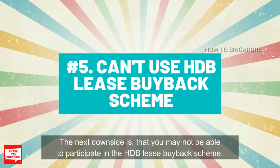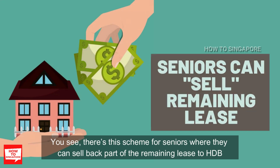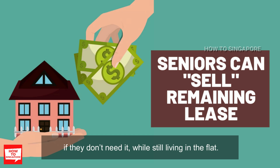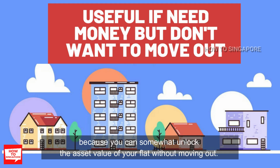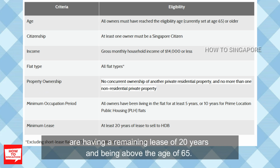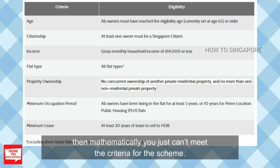The next downside is that you may not be able to participate in the HDB lease buyback scheme. You see, there's this scheme for seniors where they can sell back part of the remaining lease to HDB if they don't need it while still living in the flat. This is a useful option if, let's say, you don't have any offspring or simply don't want to give your flat to the next generation, because you can somewhat unlock the asset value of your flat without moving out. However, the minimum conditions to participate in the HDB lease buyback scheme are having a remaining lease of 20 years and being above the age of 65. So, if you are in your 30s and want to buy an older flat with less than 50 years of lease, then mathematically you just can't meet the criteria for the scheme.